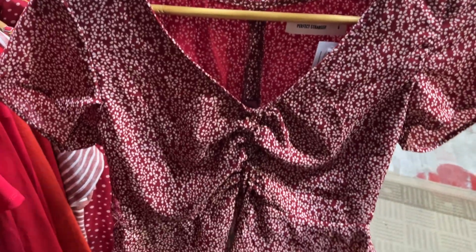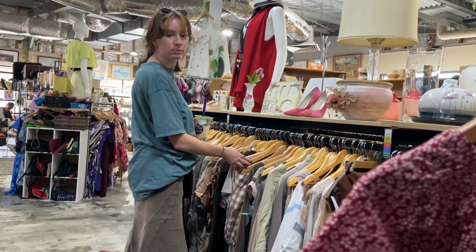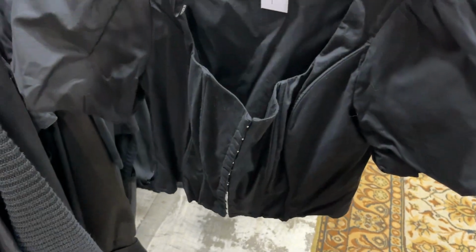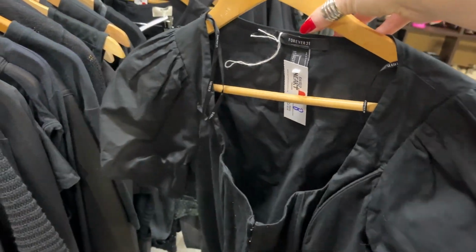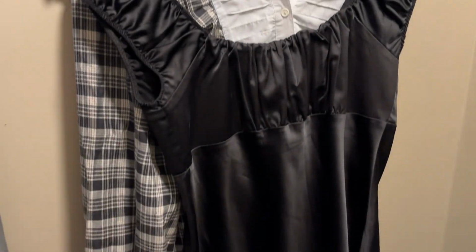This top was from Perfect Stranger and I thought that maybe it was cute, but Austin said, no babes, absolutely not. This was a few sizes too big for me, and I don't know how I really feel about puffy sleeves. I feel like they're coming back a bit because of the movie Poor Things, but I don't know, I guess we'll see. They did have change rooms luckily, so I could try things on.